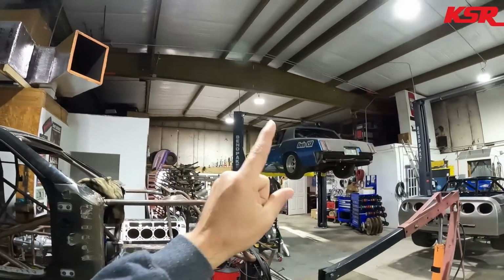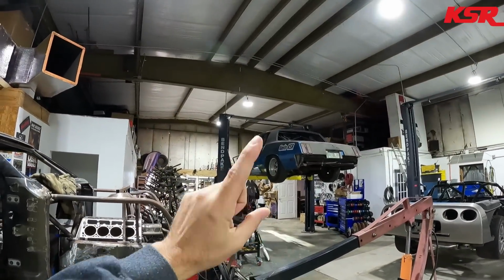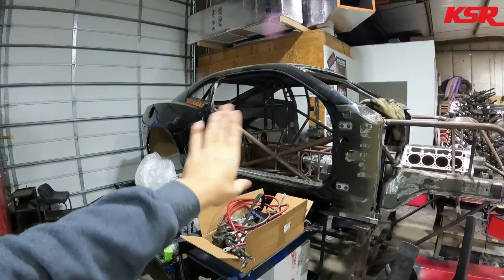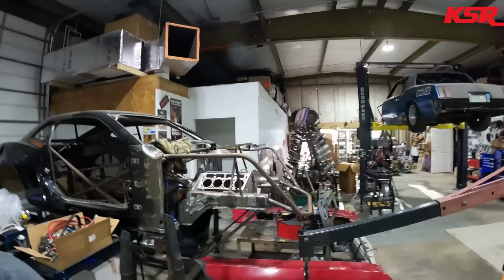But that's all I'm going to tell you about the Cutlass for now, because we do have a bunch of work to do. And before too long, it's going to look like this, where the floor is completely cut out. Now, we're not going to 4-link the car other than what's already there factory-wise.